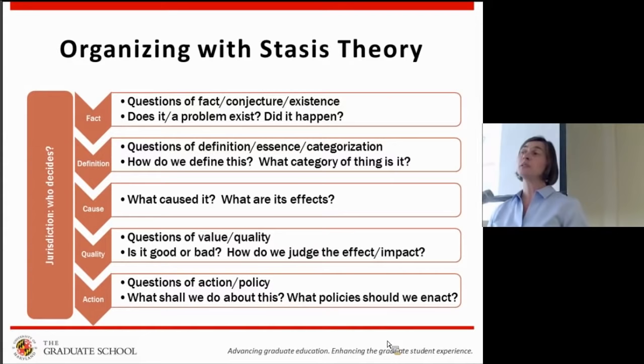Anybody in physics? No? Well, then I could just talk about it as if I know something, right? So theoretical physics doesn't really care much about questions of action, right? Until it's questions of how are we going to get the money to study these questions, right? They're largely about what exists out there, right? What is happening? What's causing something? Maybe not too concerned about questions of value, right? So different fields are predominantly looking at different questions.